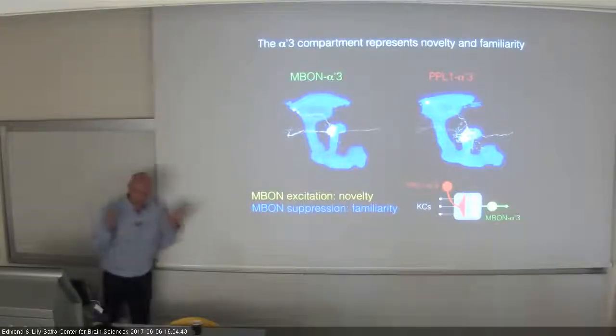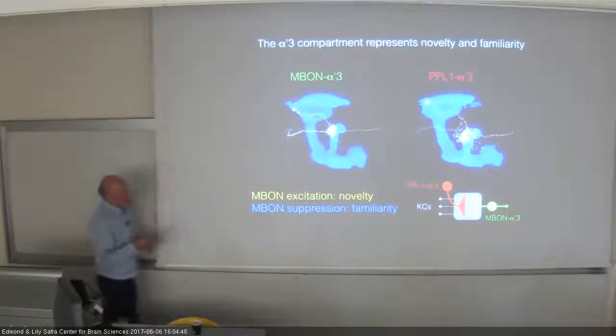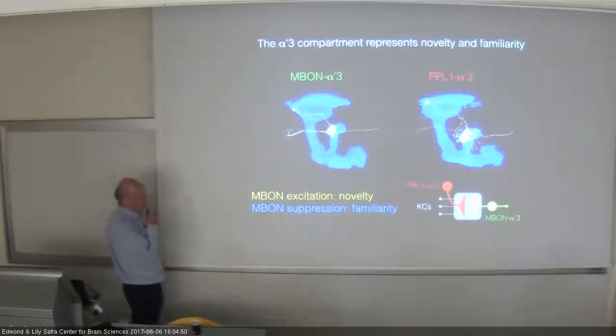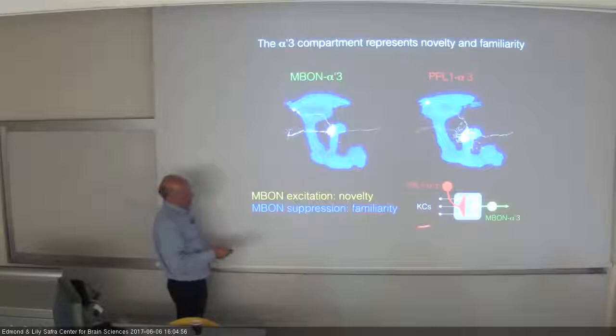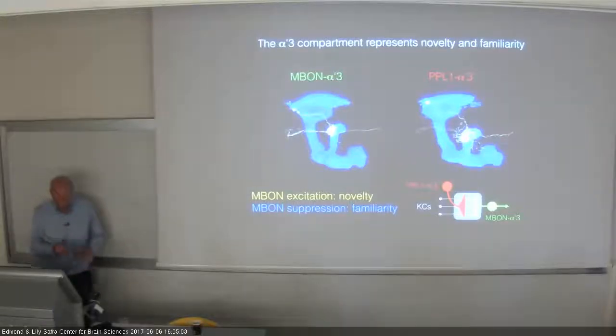And the other is that I think it's a nice demonstration of what we all believe, that memories really are stored at synapses. These memories are stored at synapses by, in this case, a dopamine-modulated system. And you can do the causation experiment that really does suggest that it's the state of these synapses that encode whether an odor is novel or not novel to a fly. All right, I'll stop there.